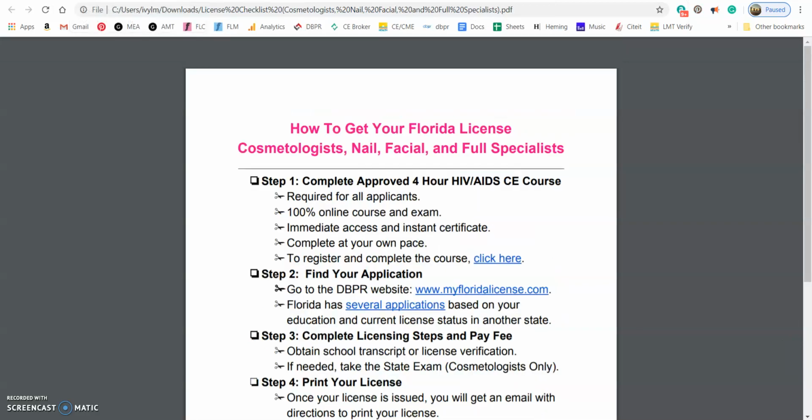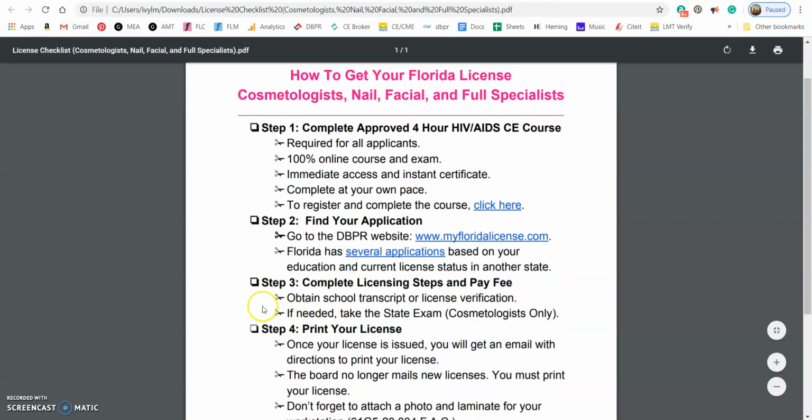I'm going to go back to our checklist here. And some of you may need to find a school transcript or a license verification to say that you've had the 1,200 hours or you've passed a state examination. And that will be part of the licensing step.